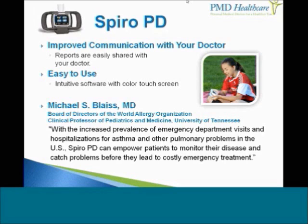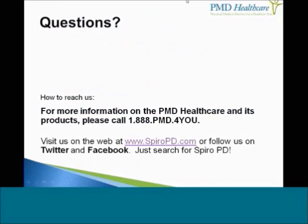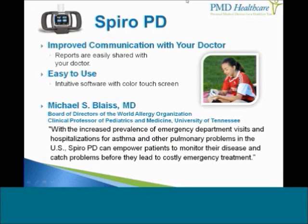So we can leave you with a quote. This is by Dr. Michael Blaze. And Dr. Blaze states that with the increased prevalence of emergency department visits and hospitalizations for asthma and other pulmonary problems in the U.S., Spiro PD can empower patients to monitor their disease and catch problems before they lead to that costly emergency room visit.